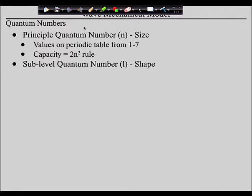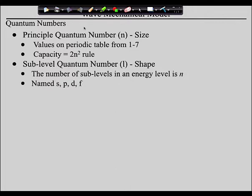Now, guys, go down to sublevel. Circle the word shape. The sublevel number tells us the shape. Now, how many sublevels can be in an energy level? Circle the letter N, because N tells us the number of sublevels in an energy level. And then what are the 4 types of sublevels? They are S and P and D and F. Circle those as well. Now moving down to orbitals. Do not circle the word orientation. We will talk more about that in a minute.